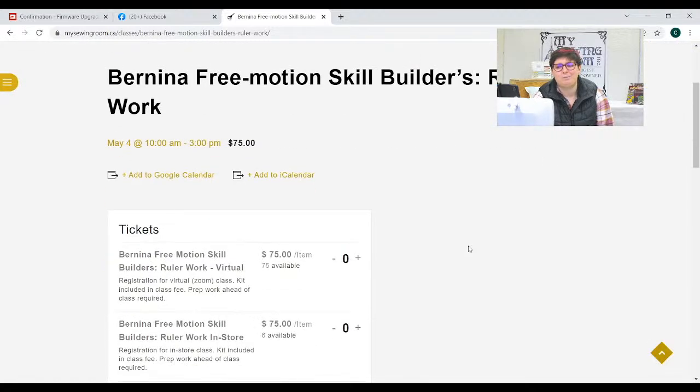And part of what I want to show you guys today, machine-wise, relates more to this, and specifically to the ruler work foot, which is the number 72 or number 72S foot. This class, there are ruler feet for other brands of machines, so you could still learn Freemotion ruler work skills if you have an off-brand machine.